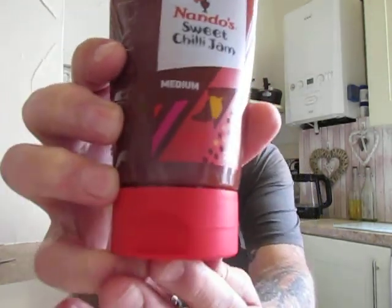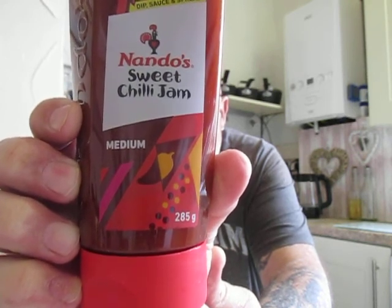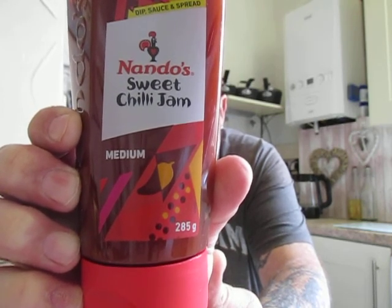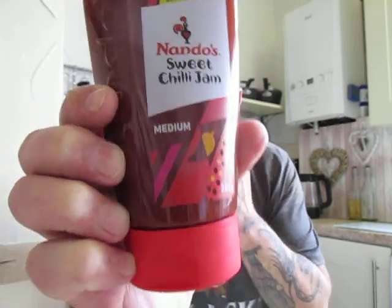The first one is Nando's sweet chili jam, packed with tangy tomatoes and peri peri, African bird's eye chili, warm and sweet with a tingle of heat. Used within 3 weeks once opened. Right, so, a teaspoon.